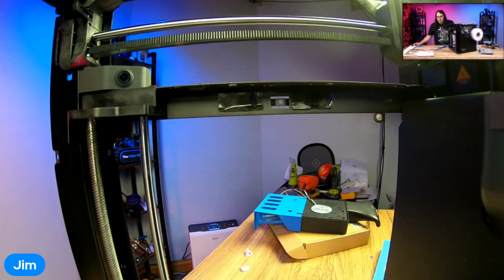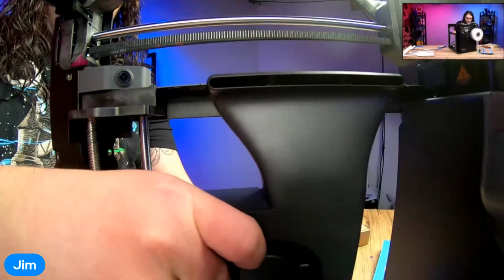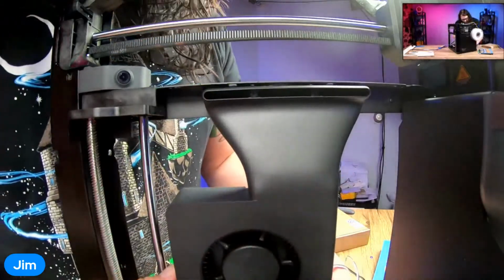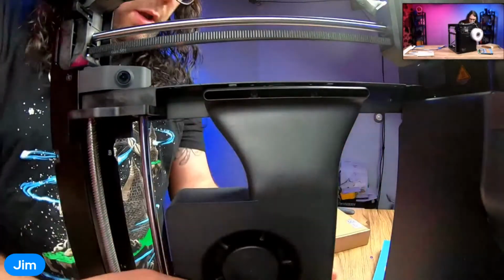Cool. Let's open this back up. Wrong one, naturally. Okay. So we're going to keep rocking then. I'm going to do the other side for that middle panel so we can see it. I will modify that or have it modified because, you know, I suck at modeling. Push that back in there. Hold it in there for a minute. Well, there we go. Let's get the screws.